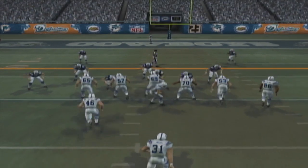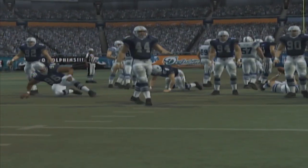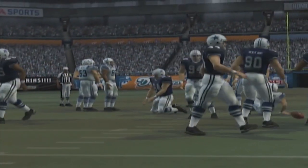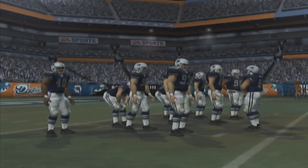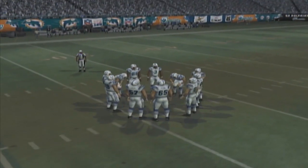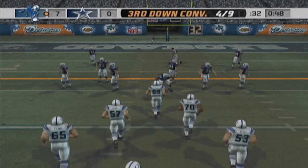They're just inside the 20. Hand off to the tailback. Number 64 comes up to make the play at the 17-yard line. Number 31 takes advantage of a little daylight. Picks up 3 yards. It's third down. They have to get it to the 12 for a first. 17-yard line.